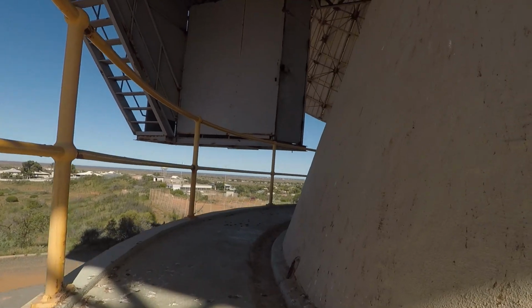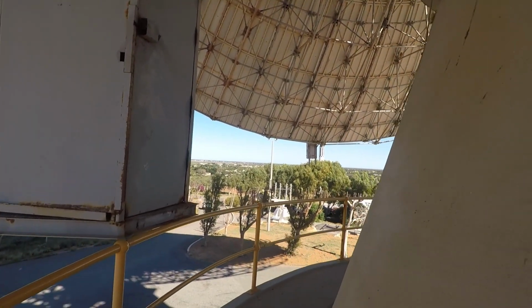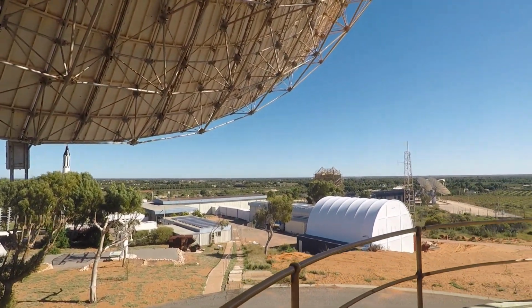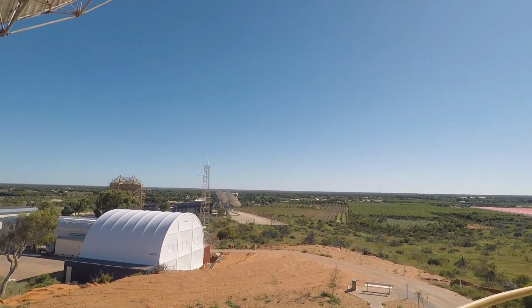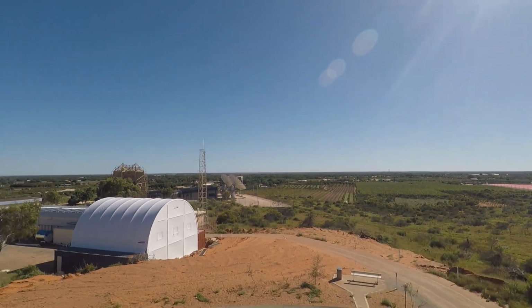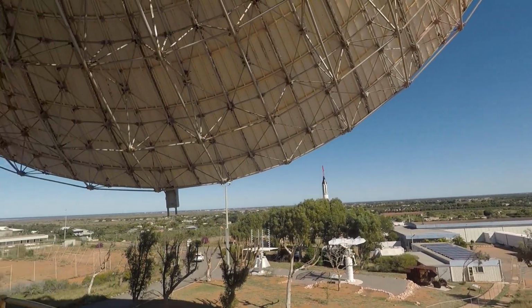See how far we can get up here. Oh no, you can just get to this first landing. Oh, there's some more satellite over there on the other side of the museum. Wow, it's a pretty sizable antenna.